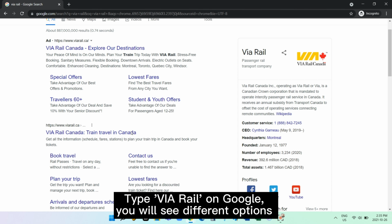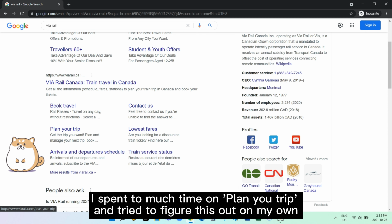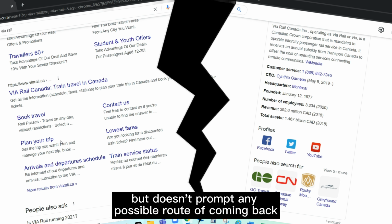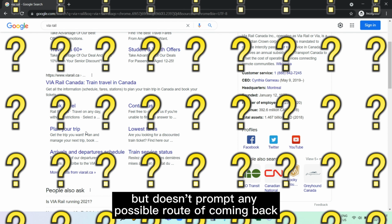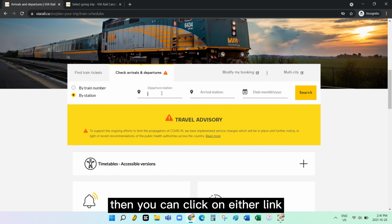So if you type in Via Rail on Google, there are a number of options to select from. I spent a lot of time trying to find a schedule by clicking Plan Your Trip and Arrivals and Departure Schedule. The problem with clicking this is that it shows you the departure information but doesn't prompt any possible route of coming back, unless you're doing a one-way trip, so from one city to another, without considering taking a train back to the original city. Then this would work perfectly for you.